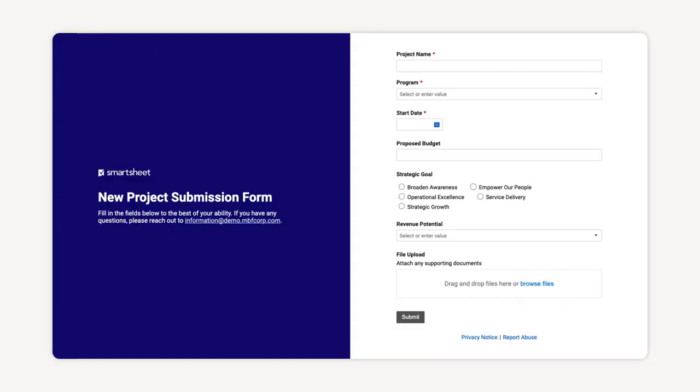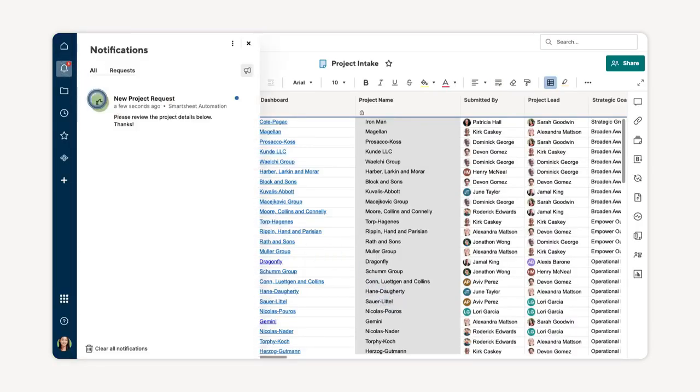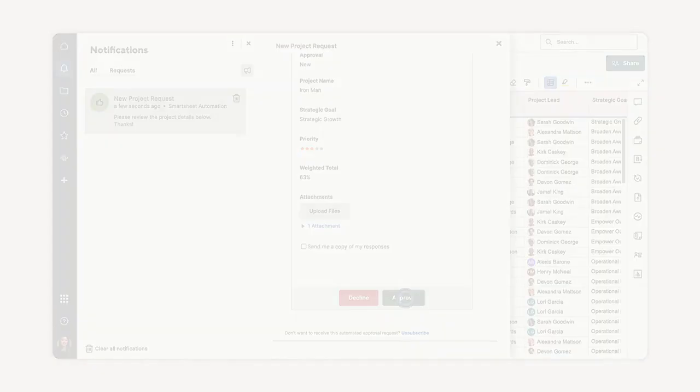A customizable project intake form will directly feed into the sheet. This form is easy to share and will act as your front door for all incoming requests. New project requests flow back into your project intake sheet and give your team a heads up as requests come in. This allows the approvers to quickly review, approve, and prioritize each request.